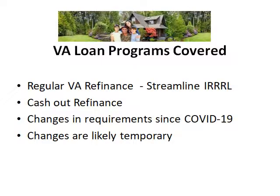Loan programs that we'll cover again today are just going to be the regular interest rate reduction VA refinance, this is the streamline or EARL interest rate reduction refinance loan. We're going to talk also about some changes with the cash out refinance. And again, we're just going to briefly cover some changes that have happened in recent months since the COVID-19 pandemic.